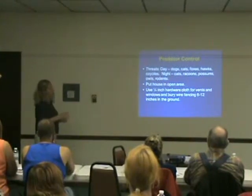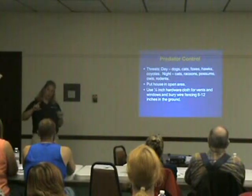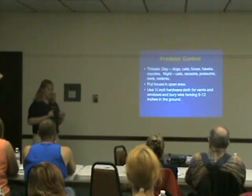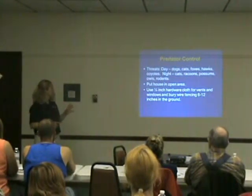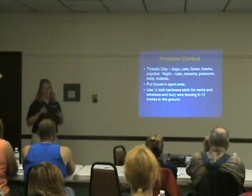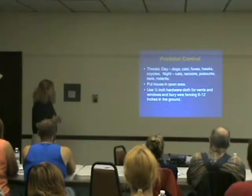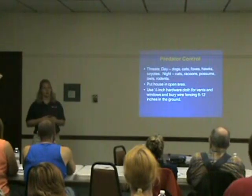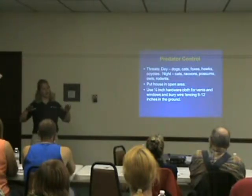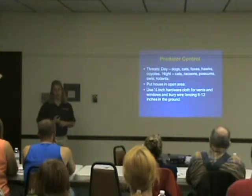The key to keeping predators out, and snakes are a little bit harder, is to bury that chicken wire 6 to 12 inches into the ground. Raccoons and possums are notorious for just going right under the fence. So if you can bury that into the ground, you can kind of prevent that. So bury that out, maybe make it flow out a little bit to prevent that. A quarter inch hardware cloth works really well.